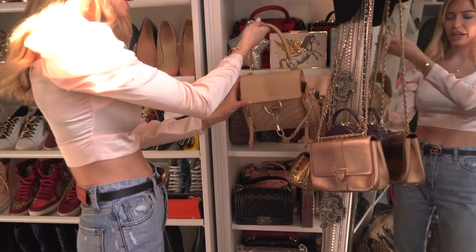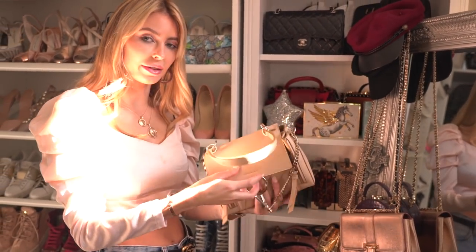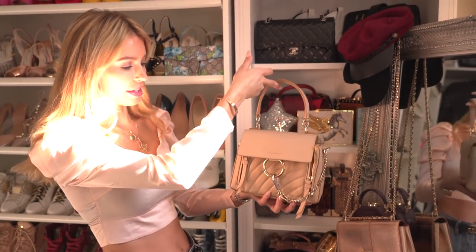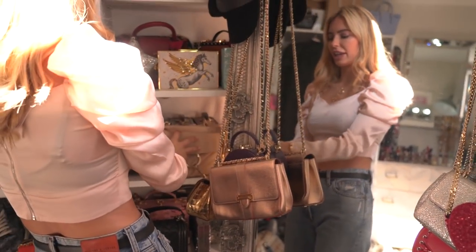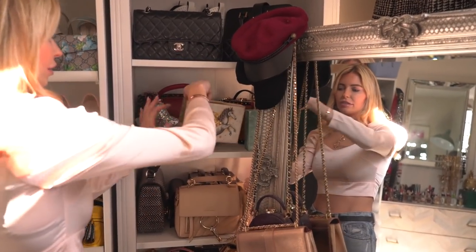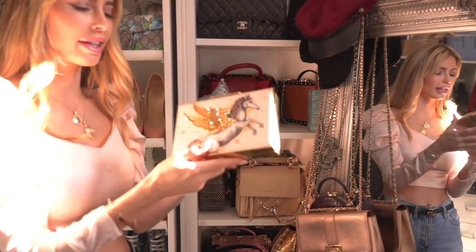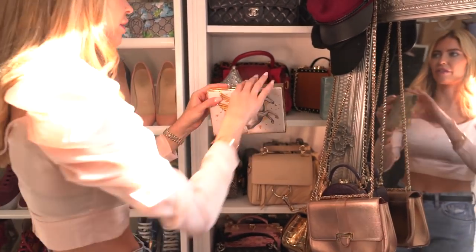So I've got my Chloe, which I found on Brand Alley. I love buying designer bags discounted, as I might have mentioned before. That's one of my favourites, and I love the nude colour. And then here I've got another one, my little Pegasus clutch, which is from Aspinal. This is really cute. It's great for weddings, if you just want to take a few pieces out with you. So that's one of my favourites as well.